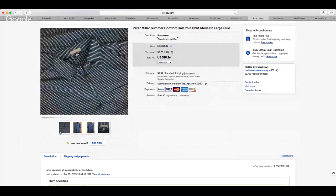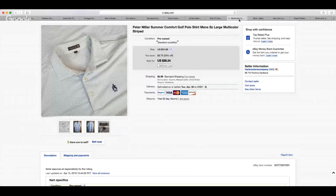This had a zip up kind of polo shirty. Wasn't sure if I should buy it. I paid about $5 for this one and 4 others, and we got $26.24 plus 4 shipping. So that was pretty good. And then this one I found the same day, and it sold to a different buyer. This sold for $26.24 also plus 4 shipping.